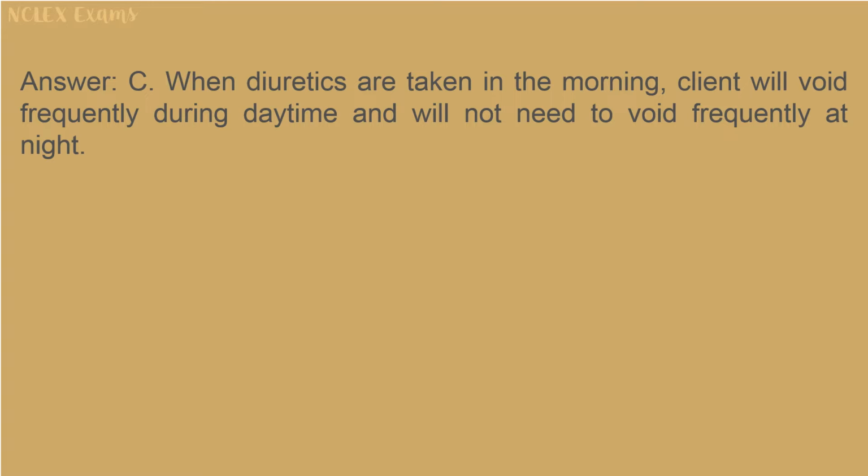Answer C. When diuretics are taken in the morning, the client will void frequently during the daytime and will not need to void frequently at night.